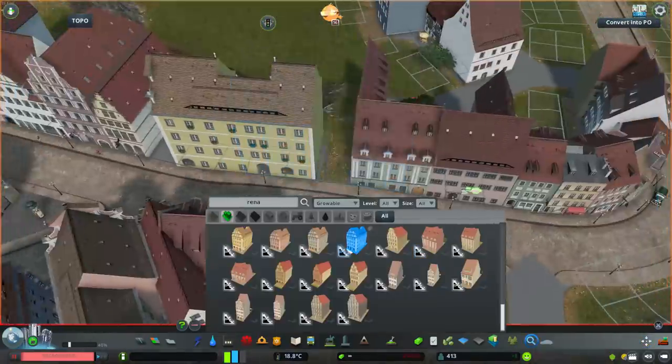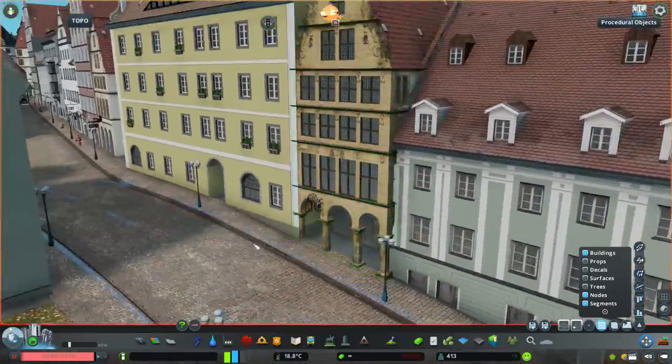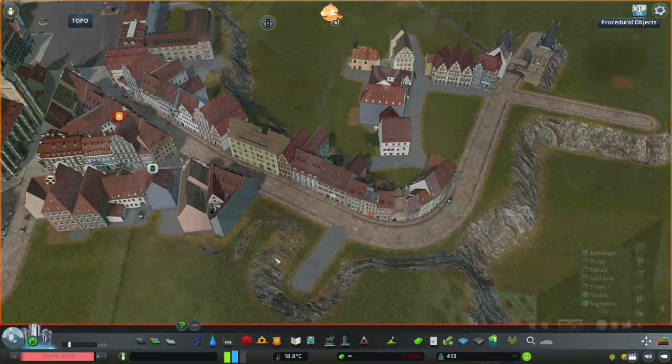And it kind of looks like people just built all kinds of buildings without any kind of thought about how it's going to interact with their surroundings, right? So that's kind of what I'm trying to do here.